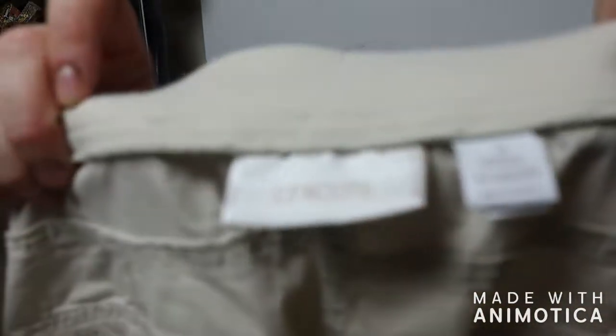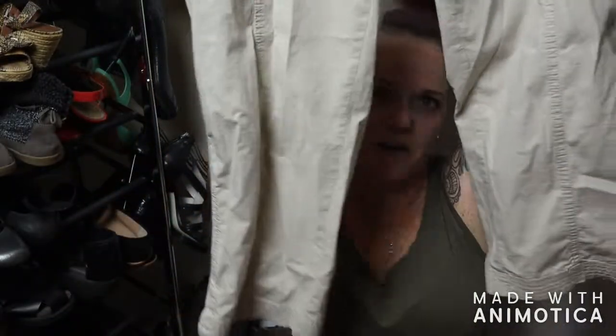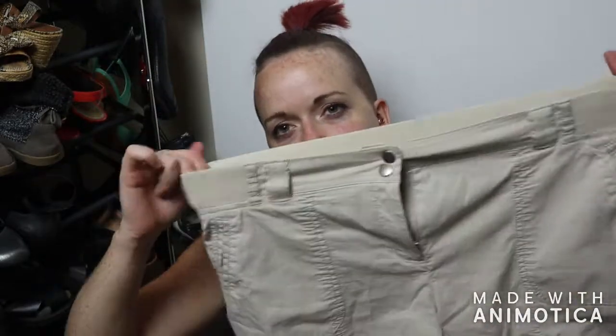These are a pair of size 1 Chicos. One doesn't say if they're regular or not. These are like a pair of kind of wind pants slash khaki, just comfy pants. They're capris, and they've got like the really stretchy band.